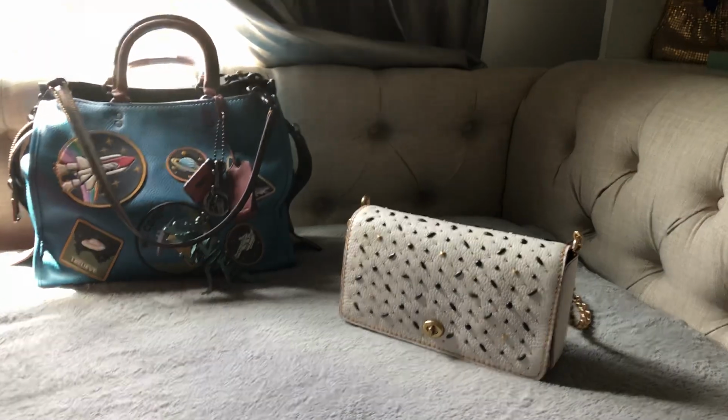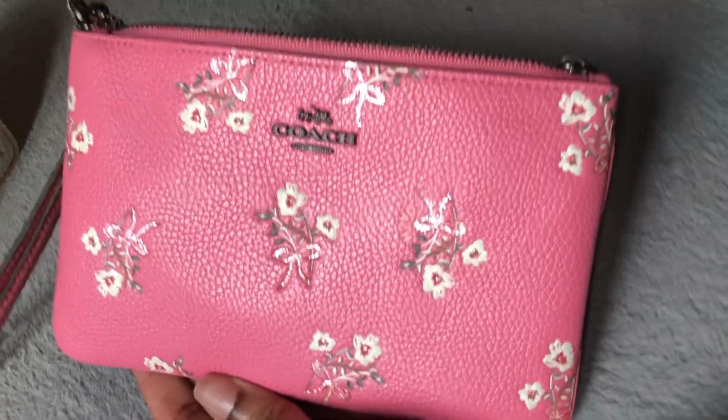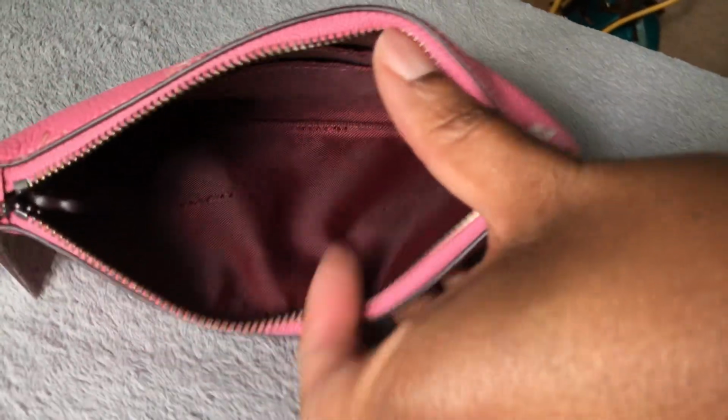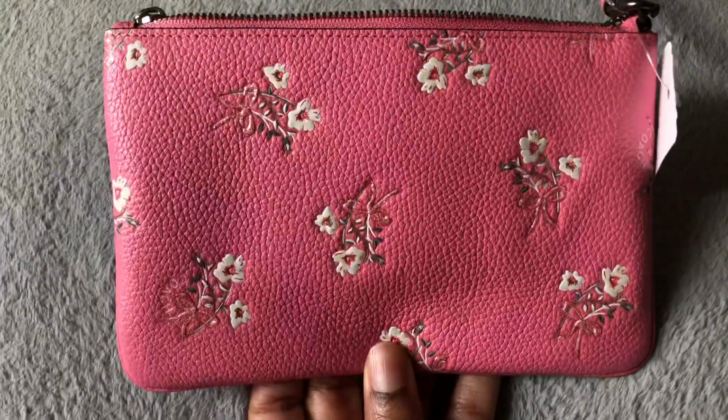I'm gonna take this off the stand so you guys can see it better. There we go. We can see the real color. So it was a nice hot pink, with the light facing it, and the hardware. And then you see this burgundy color nylon, and two slip pockets on the inside and nothing on the other side. Feels so nice. I love this color. It's gonna look really great with that Kiss Lock bow satchel once I really get it.